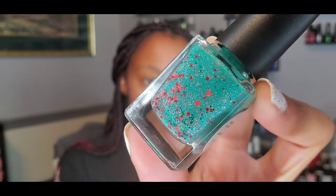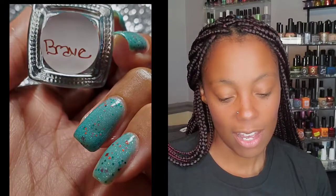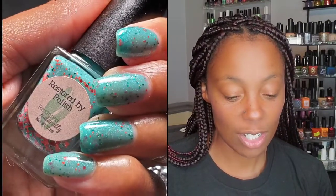So the first polish I have is called Brave, and I will go ahead and let you guys know all of these polishes have the same glitter combination with the exception of Brave. Brave does have square glitters in it, but it is kind of a minty, maybe a little bit darker than minty jelly base. And it has green glitters in it. There are hollow triangle glitters, red glitters, which I just adore, some square red glitters, which I adore. I really love the glitter combination in these.